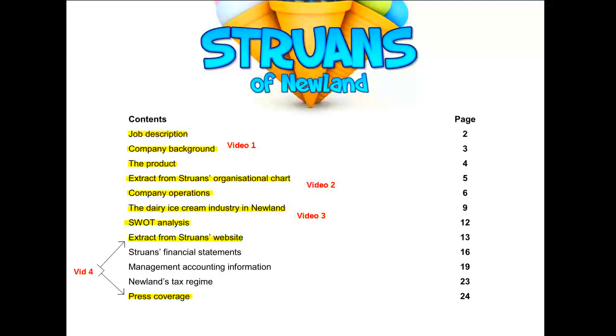In video 5, we're focusing entirely on the financial statements. And then finally in video 6, we'll be looking at the management accounting information and the page given about Newland's tax regime. Okay, and you will be able to access this document that I'm currently making annotations on. You should get access to that alongside your videos, so you can refer back to this first page if you want to know which specific video is covering which of these topics. Okay, so this is video 1, so we'll go right ahead and get started by looking at the job description.